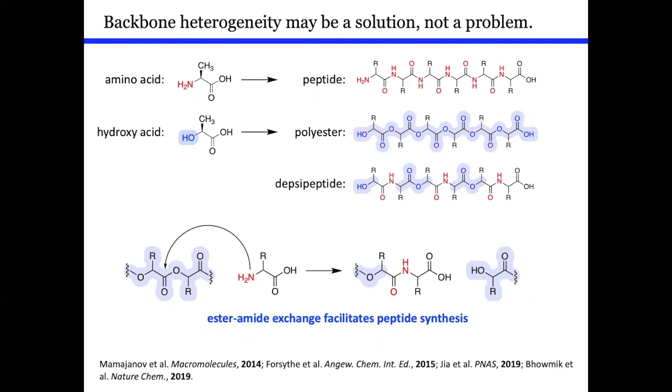One example of this comes out of work looking at abiotic oligomerizations of alpha hydroxy acids to form polyesters. Hydroxy acids are closely related to amino acids and are found together with amino acids in meteorites and in model prebiotic reactions. And it turns out that alpha hydroxy acids polymerize more readily than amino acids, meaning at lower temperatures and with better yields.